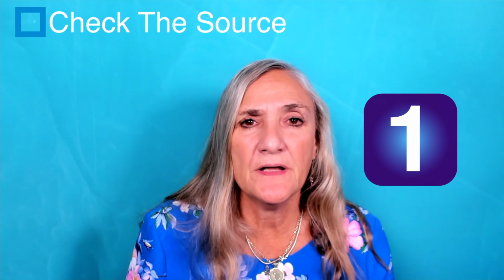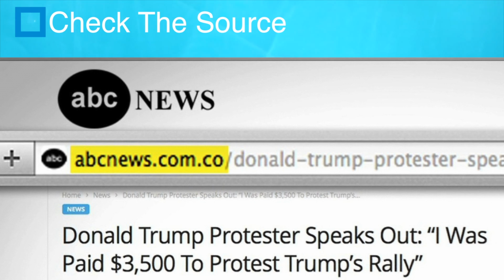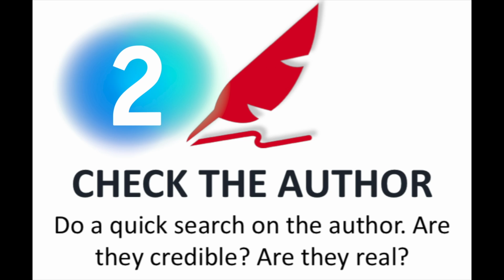Number 1, check the source. If you are looking at a page and seeing news and trying to determine if it's fake or not, check the URL at the top, that menu bar. Make sure it's actually coming from a place that you recognize and from a reputable source. And look very carefully, because these fake news pages can mimic something that you already know, but if you look carefully, you'll see some different letters at the end of the URL that you certainly don't expect to see there.